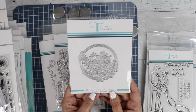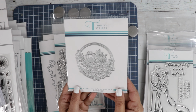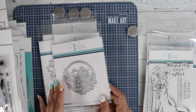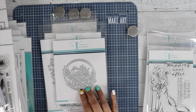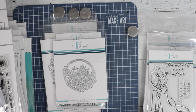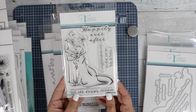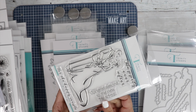Here's a standalone die called Blooming Circle Window. So really nice if you want to make a nice elegant card. I think that would be a nice focal point. You can cut that out with some gold foiled paper or something like that. It would look beautiful.